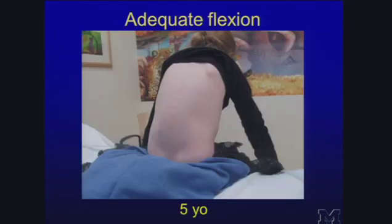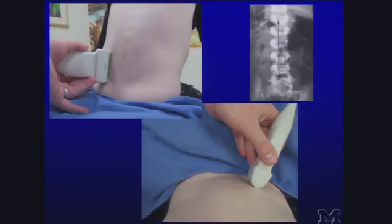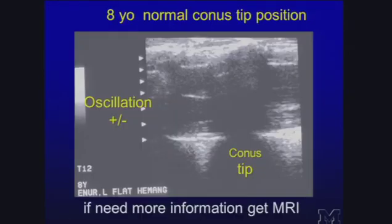So here's a girl. She's 5 years old. She's thin. You can see her spinous processes back here. And we can actually see her canal pretty well, but she really has to cooperate and be flexed for it. And I'm just showing how we're off the midline and angling in. It's probably dramatized a little bit more just so you can see it, but you can see what we're doing. And this is from a top-down look on the bottom. Her head is up here, and then you can see how we're coming in from the side, matching the radiograph. That's not her radiograph, but it matches the radiograph.